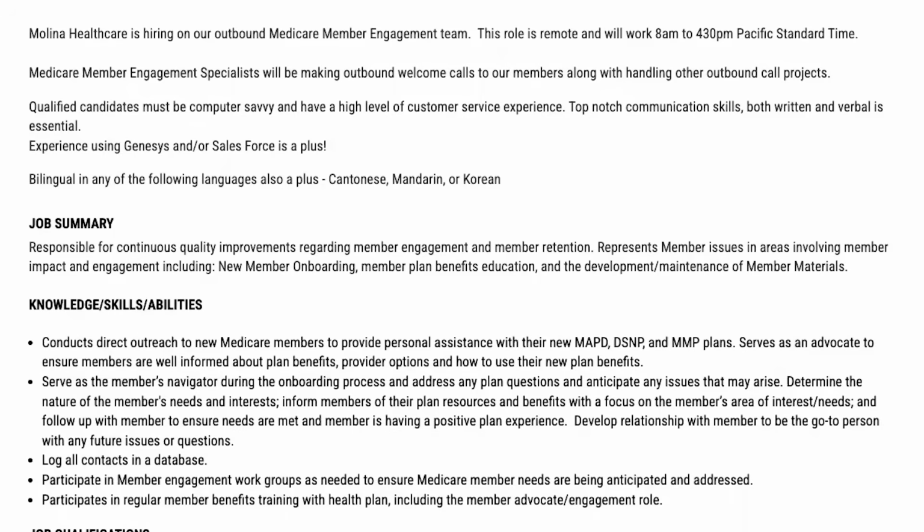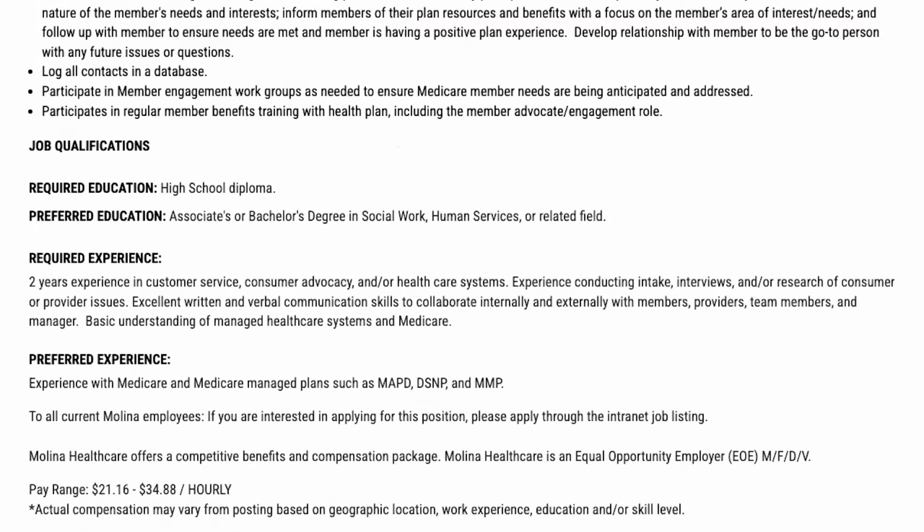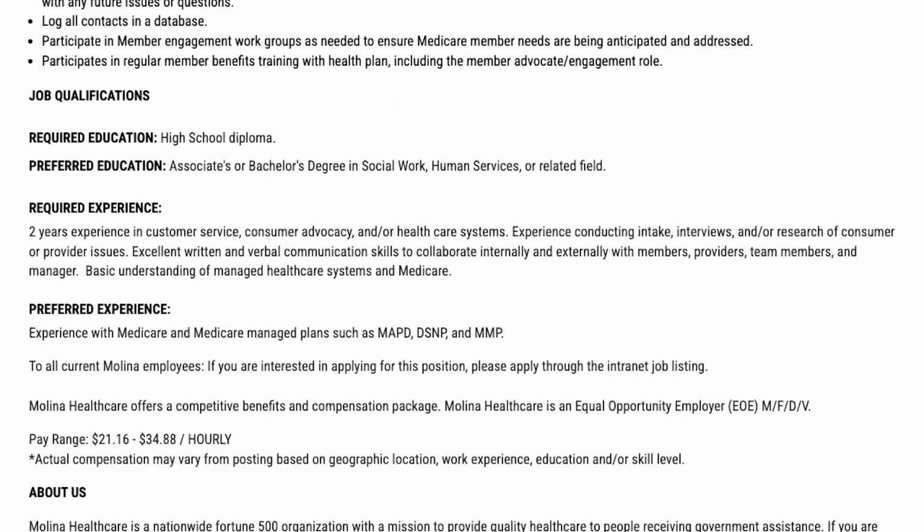But I think this is a great opportunity, especially because they have some really great benefits and the qualifications aren't crazy. You need a high school diploma. If you have anything greater than that, awesome, but you don't have to have it. It's preferred. And then as far as required experience goes, you would just need 2 years of customer service experience.